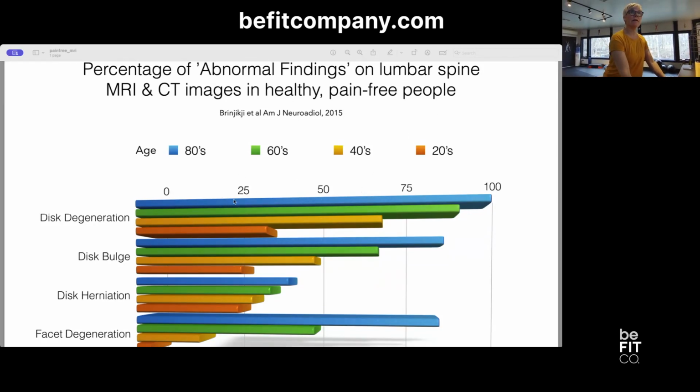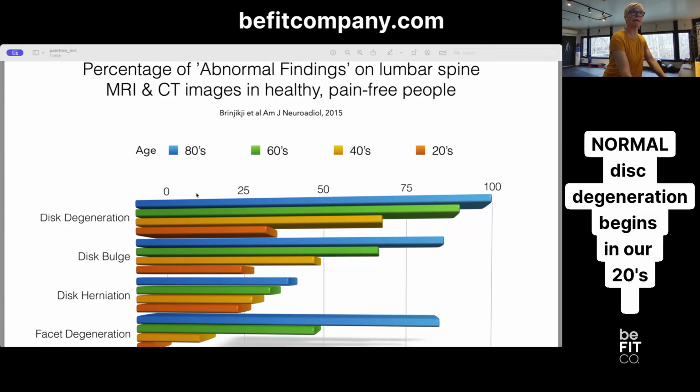The red line, that orange line, represents people in their 20s, okay? And today we're just going to talk about disc degeneration really quickly. So for healthy, pain-free people who get an MRI or a CT scan in their 20s, about 30% of them already show signs of disc degeneration, okay?